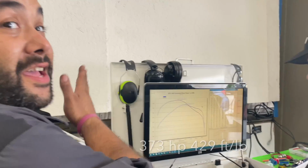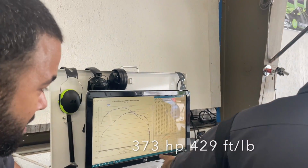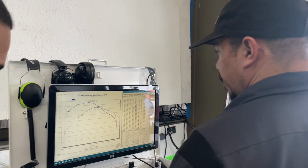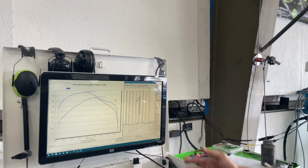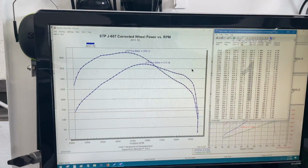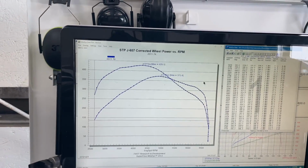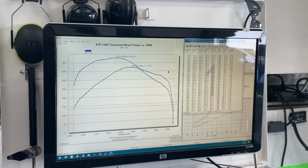His torque is way ahead of time. Yeah, and you're all red blended. It actually cut me out at 65, so that's kind of safe right there. Oh my god, the power is so direct. It's very close. Just his definitely kicks in a lot sooner. 429 on the torque, 373 horse.